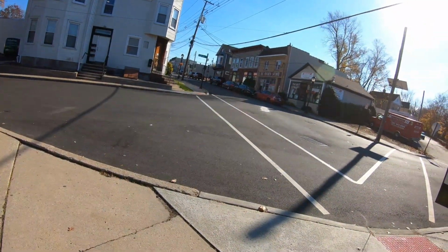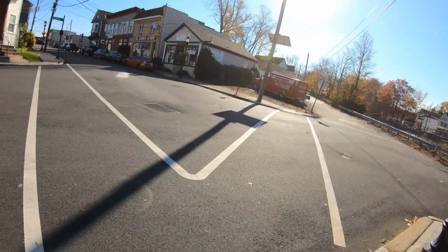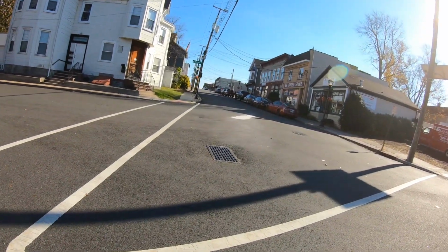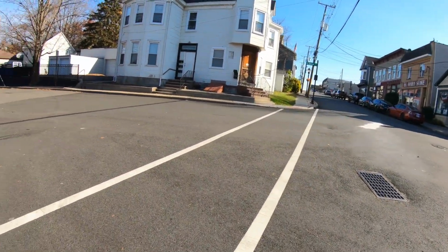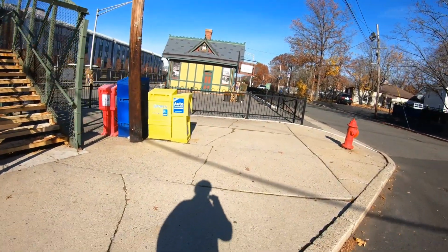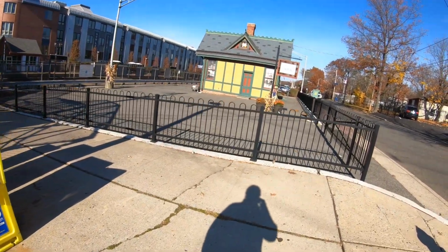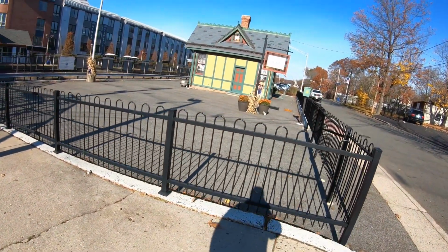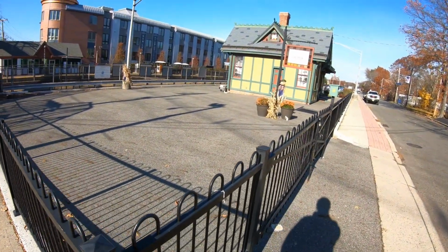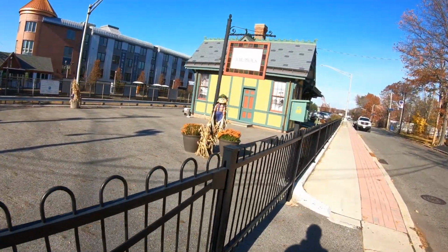Cute little downtown. It's so quiet on a Sunday morning, but you get the feeling it's usually quiet. I might be wrong, but it even says that it used to be a Western Union telegraph office. But now it's the Waldwick Museum of Local History.